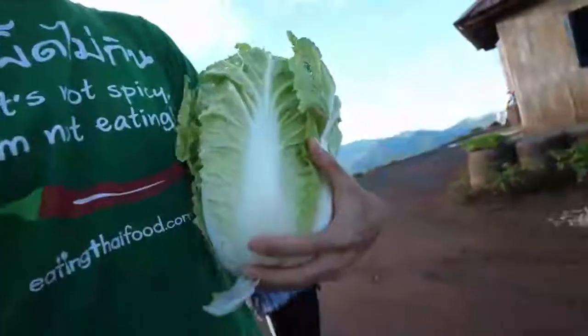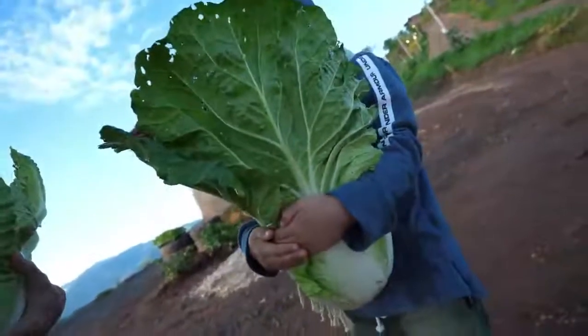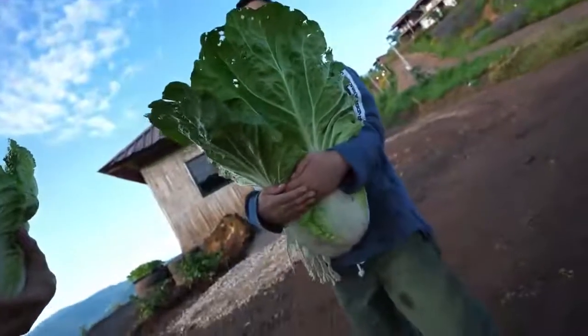And they gave us two huge heads of Napa cabbage. Micah, can I see your cabbage? That one is huge, man. Look at the size of that. It covers your entire body.